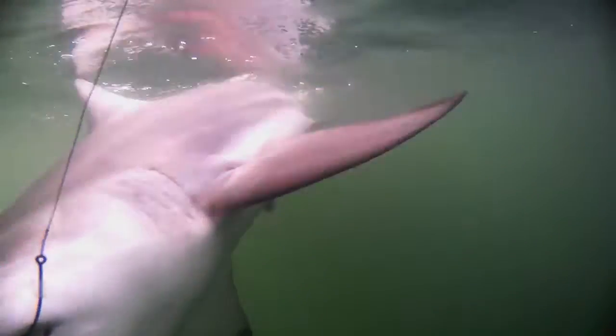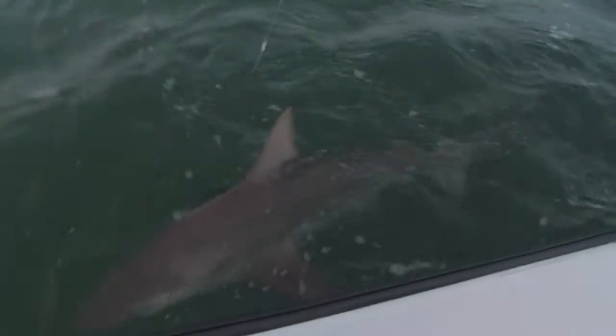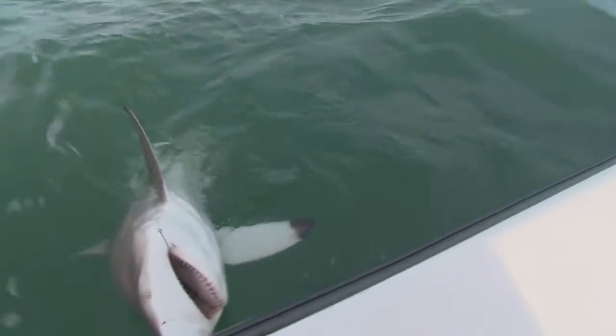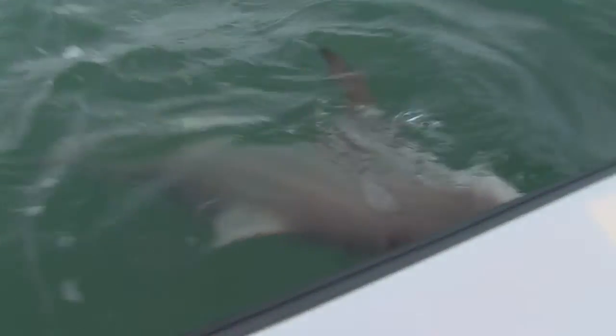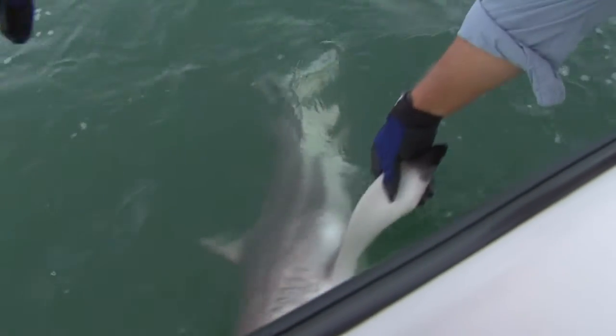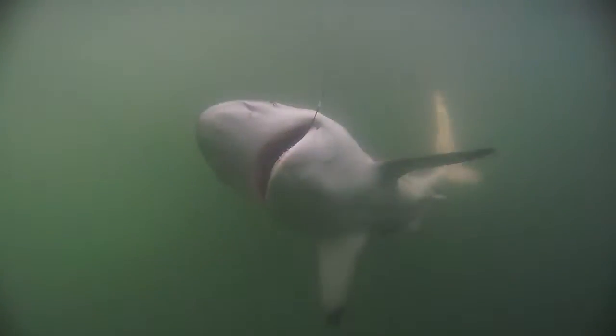A real good sized fish. He's probably right at 6 foot, O'Neal. Six feet? Yep, okay. We got a little remora swimming right there on the side of him. Look at the teeth in that rascal. The circle hook right there in the corner of his jaw. And right here on his pecs, you see that right there? Black tip. 10-4, black tip.